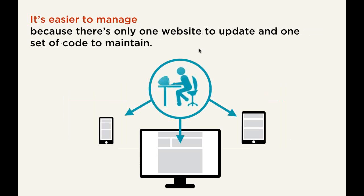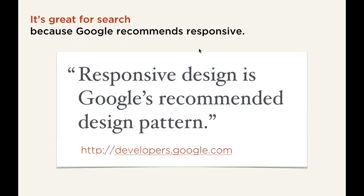That's kind of a big part of what responsive is, the single code base, as opposed to, for people who have used our MDOT solution, where you have a separate code base. It's two different things to maintain, two very different experiences.